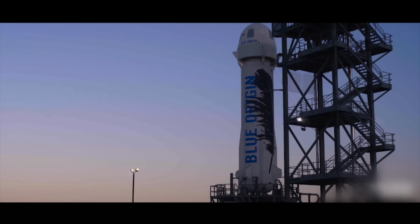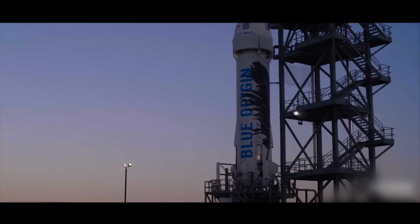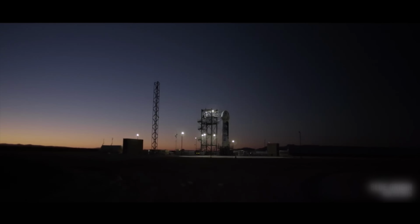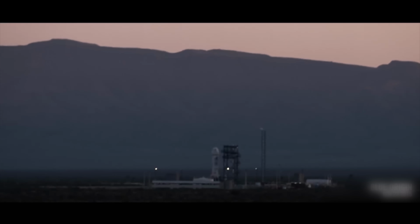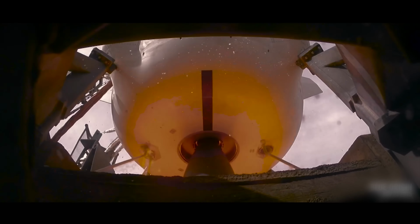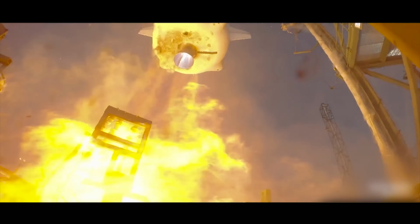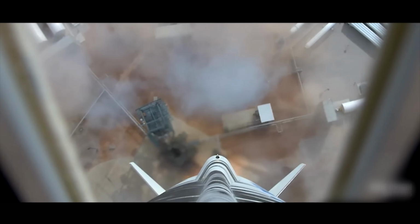Amazon's Jeff Bezos is another entrepreneur who has his sights set on space. The billionaire founded commercial spaceflight company Blue Origin in 2000 with the aim of making access to space cheaper and more reliable through reusable launch vehicles. Blue Origin envisages a future where millions of people live and work in space, tapping its unlimited resources and energy.